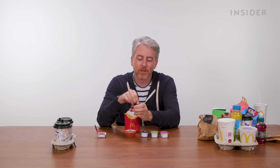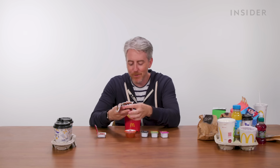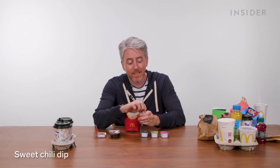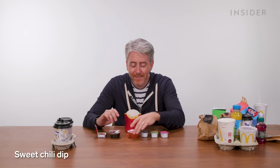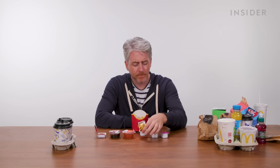Okay, the barbecue sauce from the country with no barbecue. Let's see what you guys think barbecue is. Nope. I don't know what this is supposed to be. Sweet chili dip. Here we go. Better. Just okay. McDonald's barbecue sauce is its own special brand of barbecue sauce. Yeah, this is pretty close to it, but this one's a little more mustardy. So okay. Yeah, it's not bad.